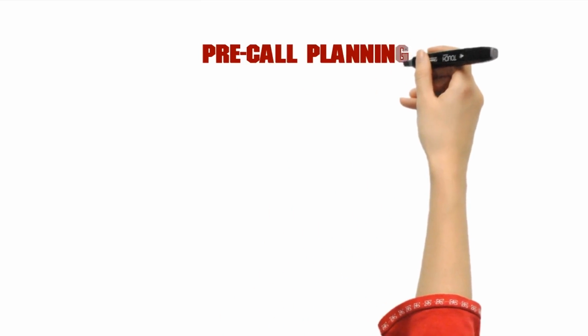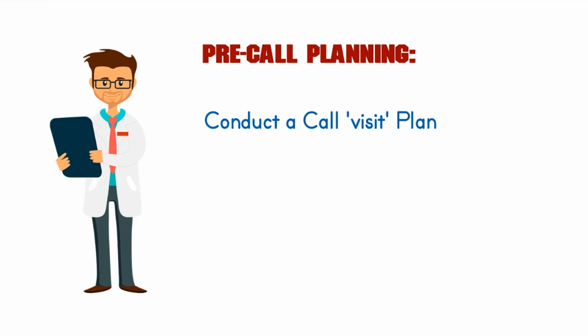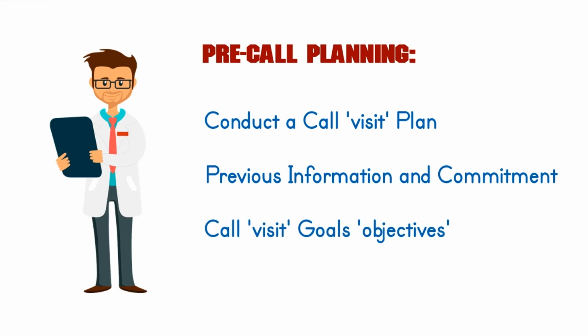Pre-call planning. Once a pharmaceutical sales rep has arrived at the first clinic visit, he should conduct a call plan. This involves checking his tablet or comments for previous call information about the physician, his prescribing habits and previous commitments. If the sales rep determines that the physician in this practice has not been prescribing his products as much as he normally does, one of the goals of the visit would be to speak to this physician to find out why he has not been using the product.